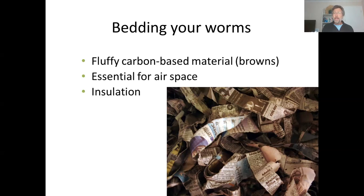But the bedding is very important to get right. We want it to be moist, like a wrung out sponge. And we also want it to be fluffy because the worms are going to be creating tunnels. This is basically where they live. And they will have slime off of their bodies that seals these tunnels. So they have oxygen flowing through, and worms breathe through their skin. So that gives them their opportunity to thrive and survive.